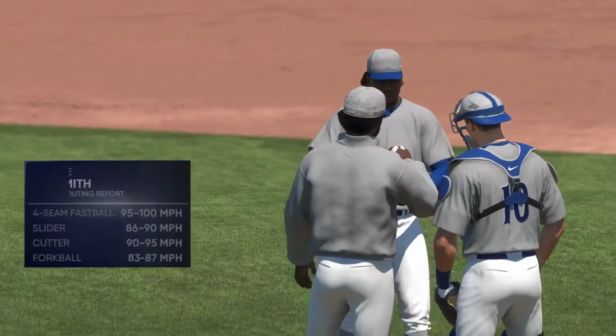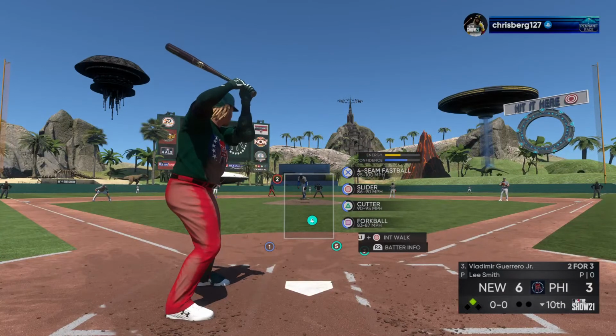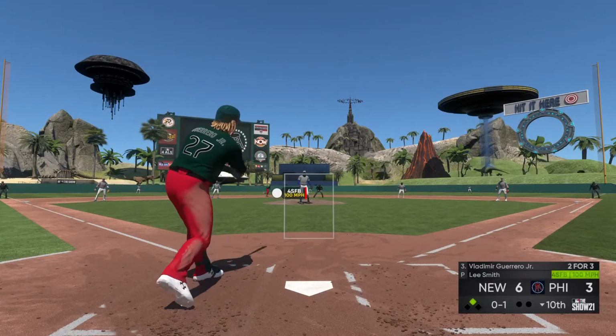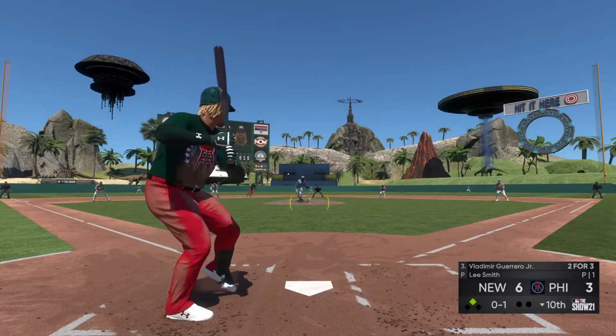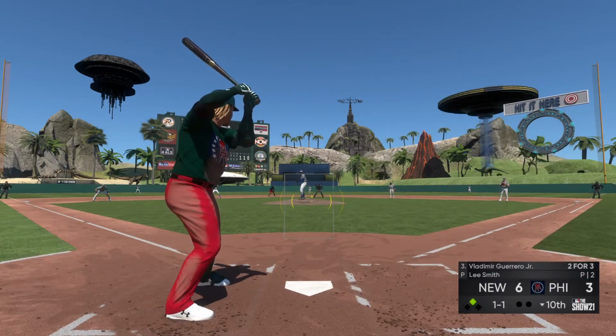Lee Smith takes the ball, looking to make sure this game goes no further. Save situation here in inning number 10 for Philadelphia. He's ready. Here's the first pitch. Vladimir Guerrero Jr. stands in as he swings and misses for strike one. Good hard slider there, but it runs away. It's a ball and a strike.